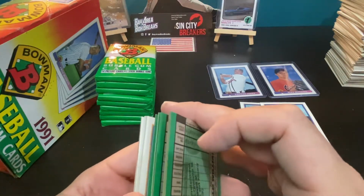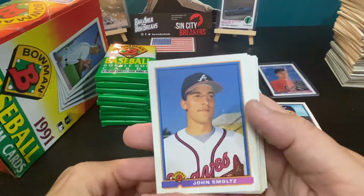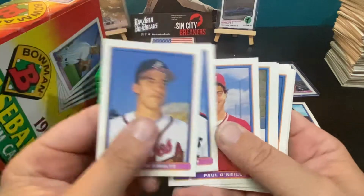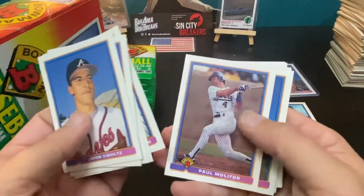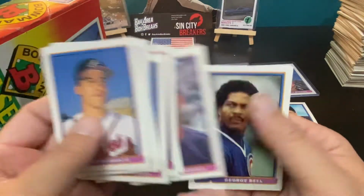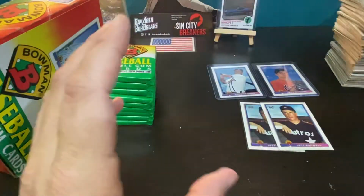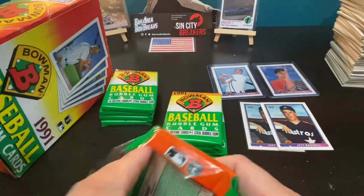As my cat is rattling his bowl because he wants to be fed again. John Smoltz. I'm not sure if I already had him or not. Steve Finley, another former Oriole. Jerome Walton, Scott Coolbaugh. Man, this definitely has some names in this pack. And then nobody. So that's the last stack of the '91 Bowman.